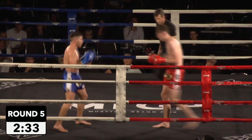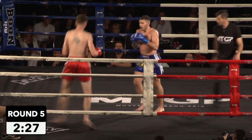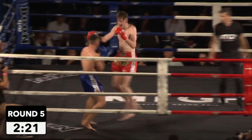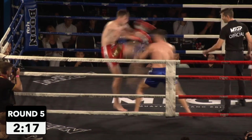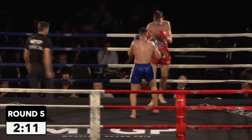Oh, good flurry there from Chris. It was. He needs more of that though, but as we say, that nice punch there by George Mann. Yeah. He's been the man tonight so far with another knee. Yeah, his confidence is oozing now. Ooh. Again, ate a few more knees from George Mann, but did well to get out there when he did because he could have hopped some more.